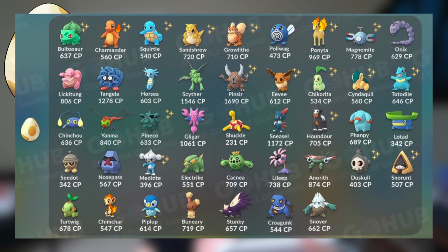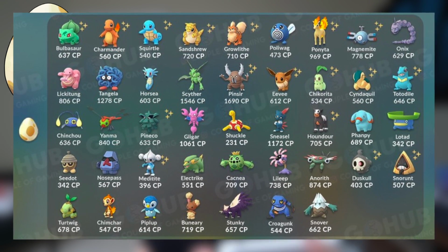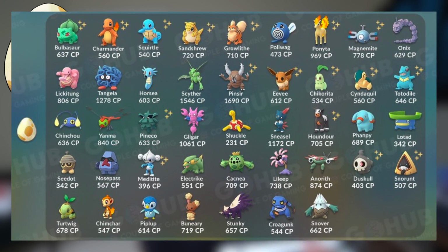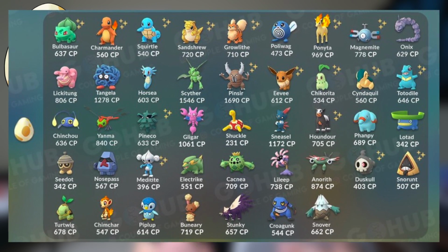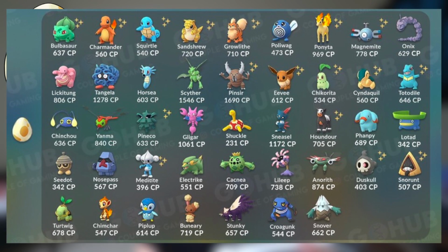Onix, also Lickitung, Tangela, Horsea, Scyther, Pinsir, which could be shiny, Eevee, which could be shiny, Chikorita, which could be shiny, Cyndaquil, which could be shiny, Totodile, which could be shiny. A lot of possible shiny starters out of the 5Ks. You also got Chinchou, Yanma, Pineco, which could be shiny, which was a former 10K Pokemon. Shiny Pineco, super cool, incredibly rare, that would be fun.